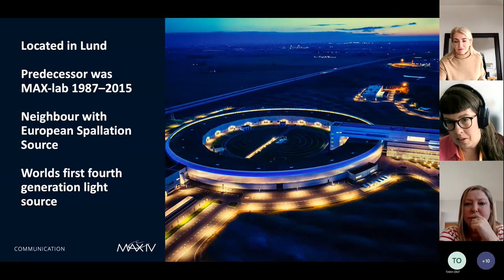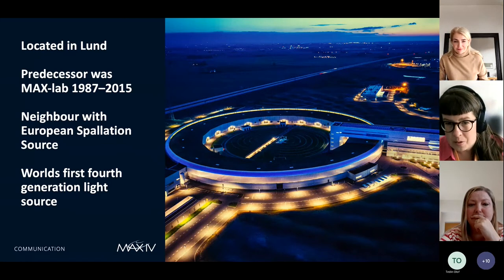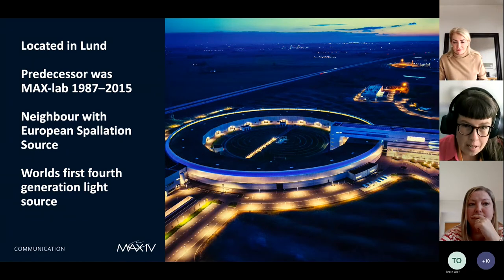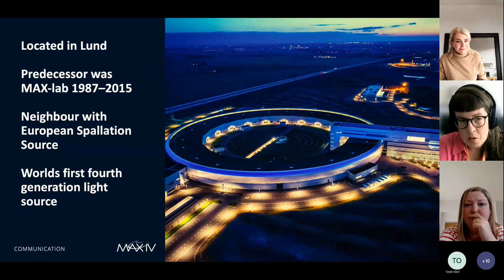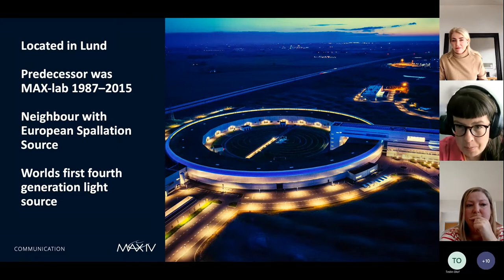And also an interesting thing here, if you know anything about X-ray sources, we are the first, what they call a fourth generation light source. So these facilities are called light sources or synchrotrons. And the technology developed in Sweden led to us making a huge technology leap. I will talk about it a bit more in my next slides.